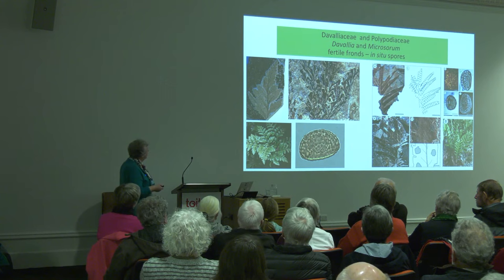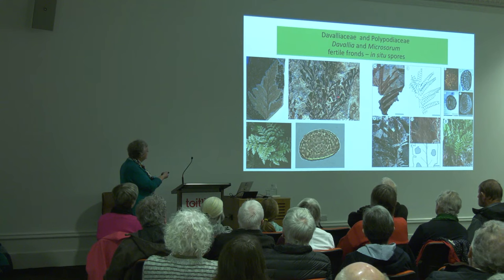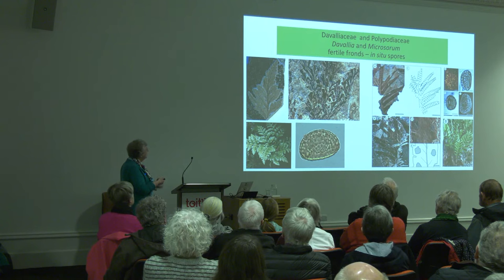So there aren't many ferns, there's a couple. This one here happens to have spores still present. Doesn't look great, but when you look at it under the microscope, that tells us this is Davallia, which is a pot plant I grow in my house.